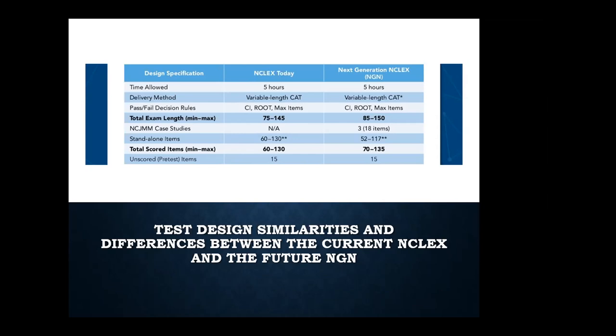And then when you run out of time, the computer will now make the decision. And when you get to the maximum question of 145, the computer will finally make the decision. So people who shut off at 75, what it means is that the computer has determined that they have a high chance of passing, and therefore research pops up. Then the clinical judgment, there is case study, there is nothing like that currently. It's not available.